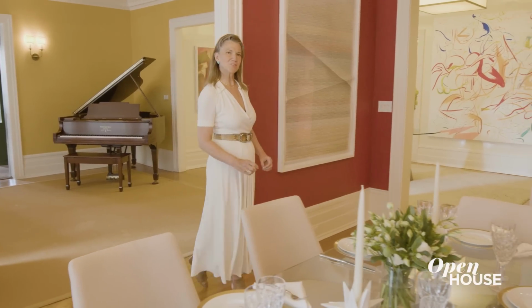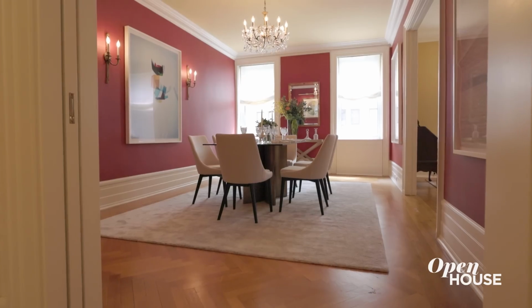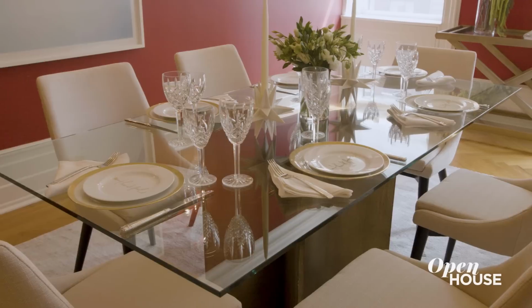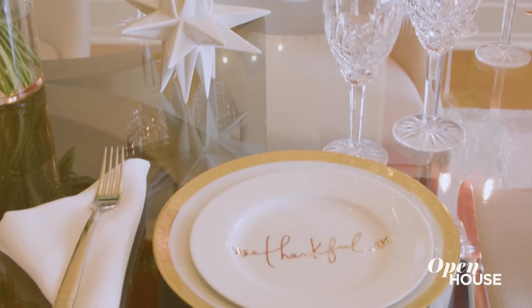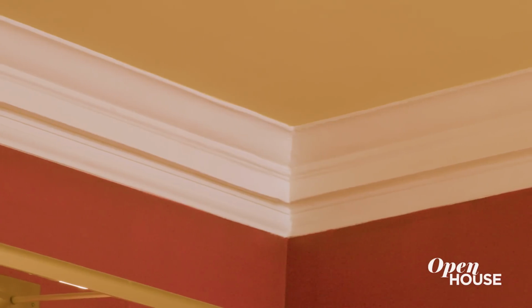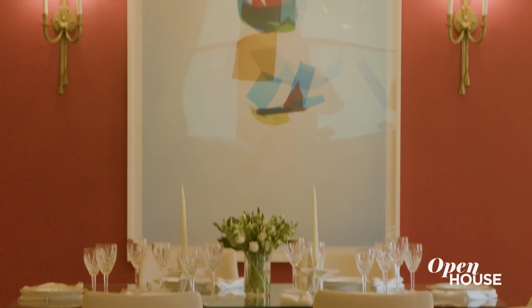What I love about this dining room is its location. You actually will use this space and its proportion. It's perfect for either grand entertaining or intimate gatherings. While enjoying a meal here, you can look up and appreciate the original crown moldings and again, your fine art collection.